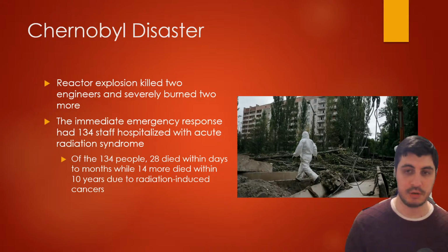The explosion itself, alone, killed 2 engineers and severely burned 2 more. The immediate emergency response had 134 staff hospitalized with acute radiation syndrome. And of those 134, 28 died within days to months, while 14 more died within 10 years due to radiation-induced cancers.